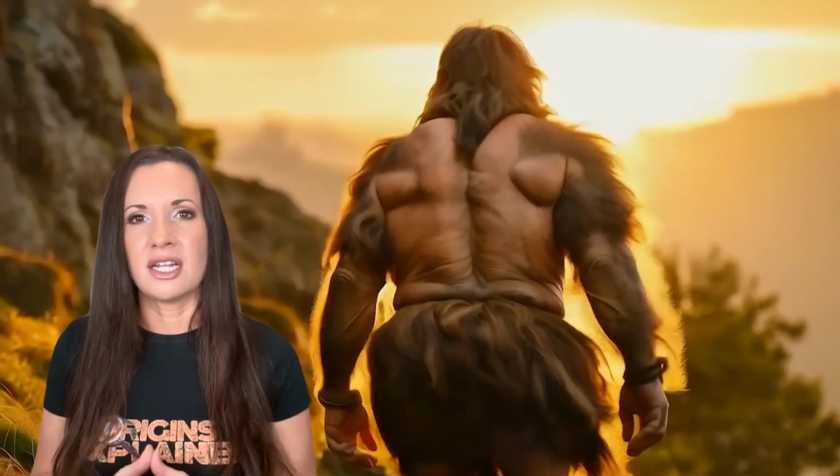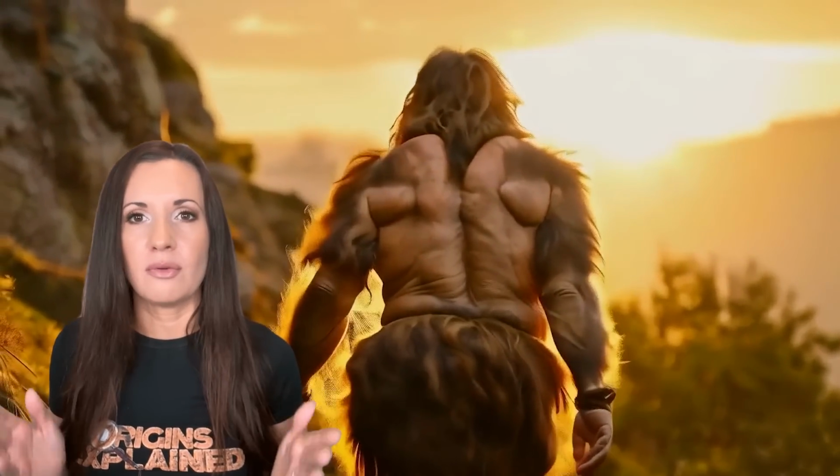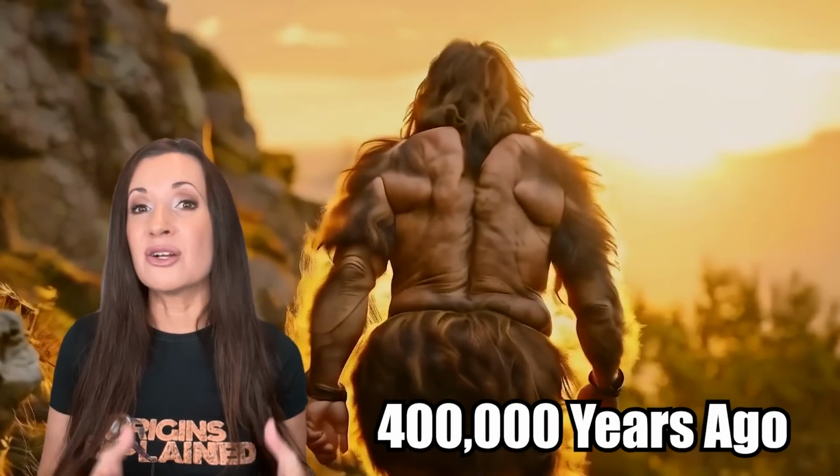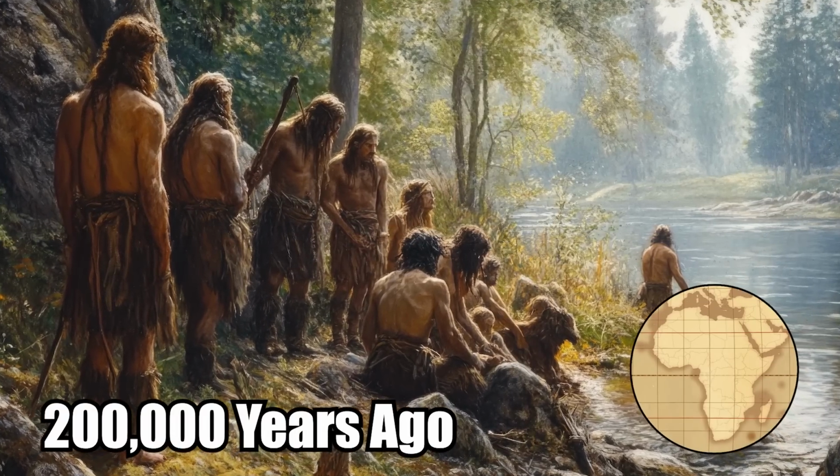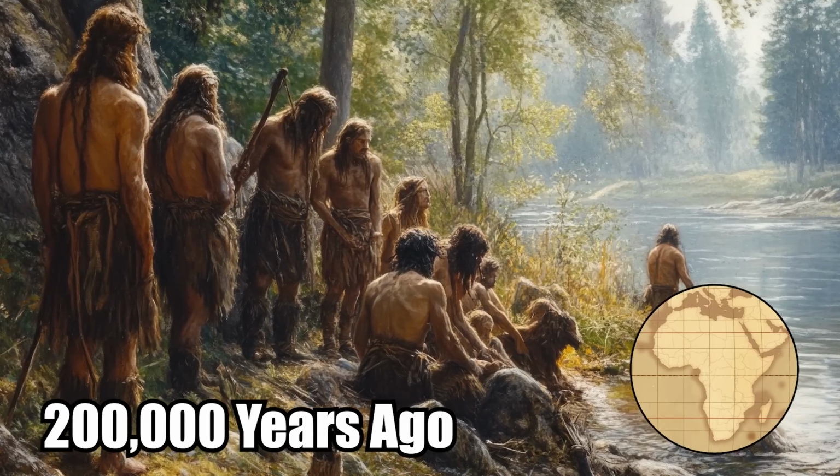Mainstream scientists say the Denisovans split away from their Neanderthal relatives about 400,000 years ago. Neanderthals spread into Europe and Western Asia. The Denisovans spread into East Asia. Homo sapiens left Africa about 200,000 years ago. First, there were just a few of them wandering north.